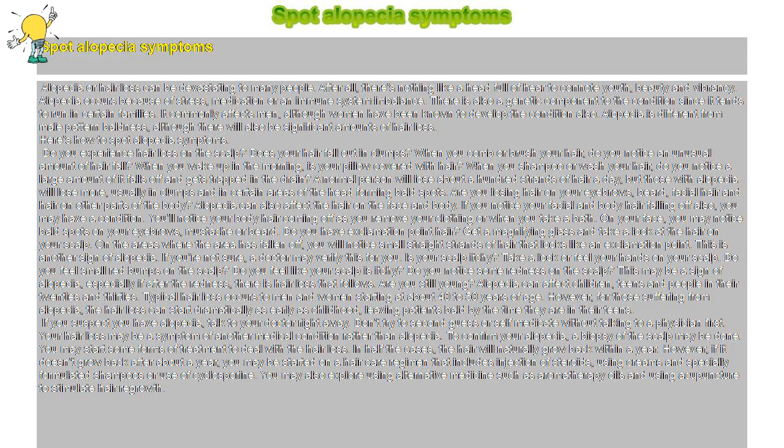Here's how to spot alopecia symptoms. Do you experience hair loss on the scalp? Does your hair fall out in clumps? When you comb or brush your hair, do you notice an unusual amount of hair fall? When you wake up in the morning, is your pillow covered with hair?